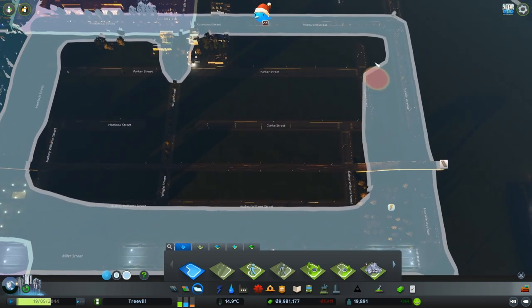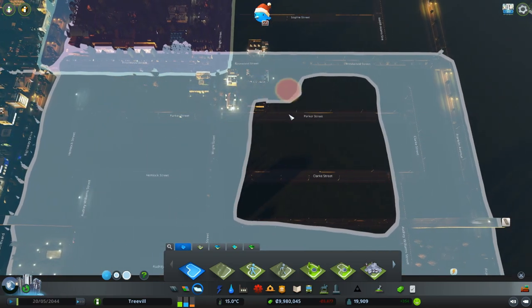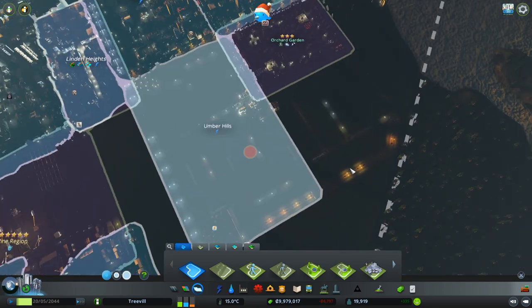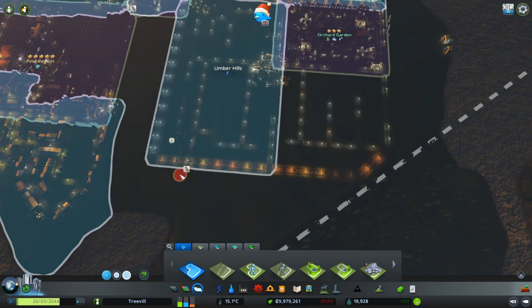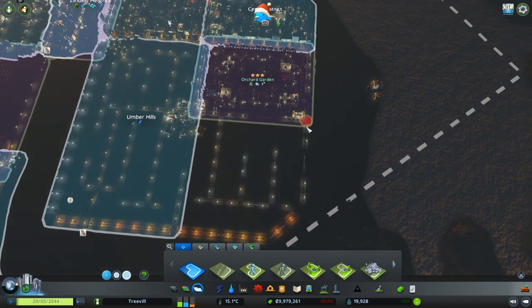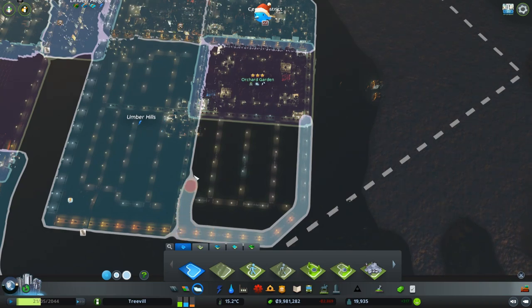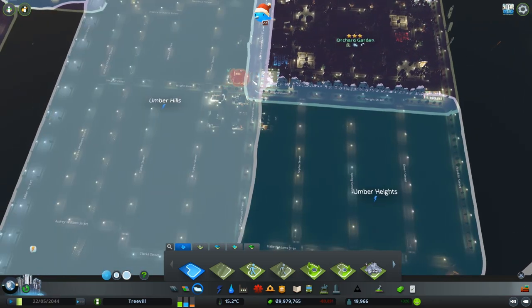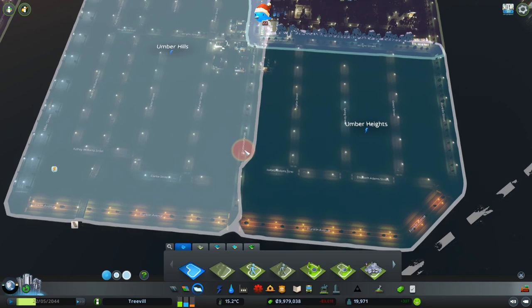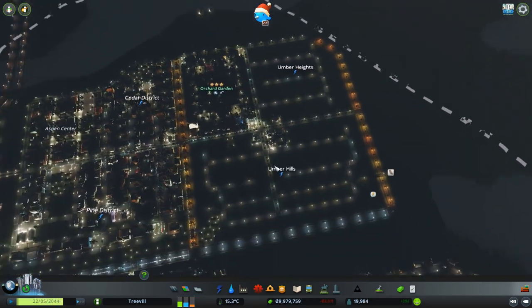Yeah, we'll probably do that. And I've also added some overpasses for the tram line as well, so it doesn't congest traffic. And over here, what we'll do is we'll create a separate district. Not sure what we'll put in these two areas just yet, but it'll be a good start. Something like that. Perfect. All right.